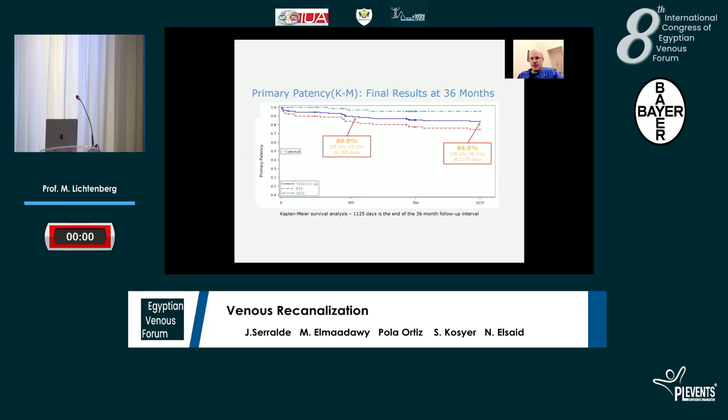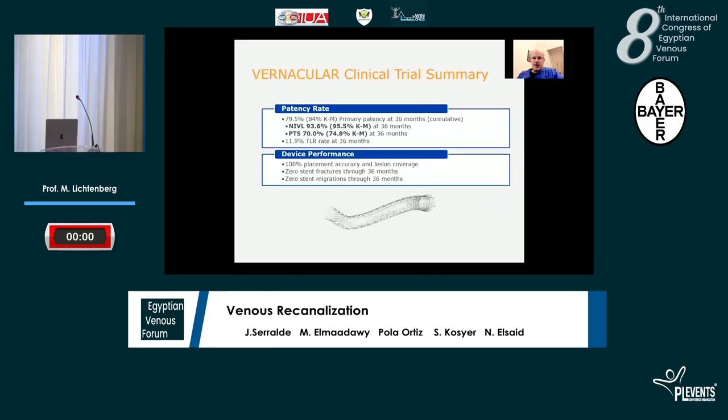For the PTS patient, of course, a little bit lower, but for the NIVL patient, it's close to 90%+. So very good outcome for the Venovo stent in different indications like NIVL and PTS. So the Venaco trial is definitely a trial which helped us to learn how these stents behave over the long term, and I think we will see more recent and even longer analyses of these stents.